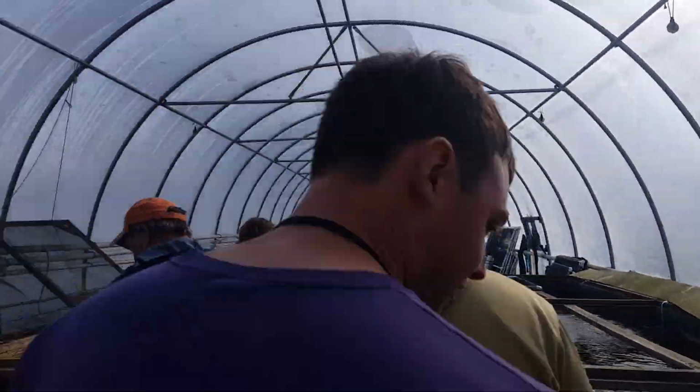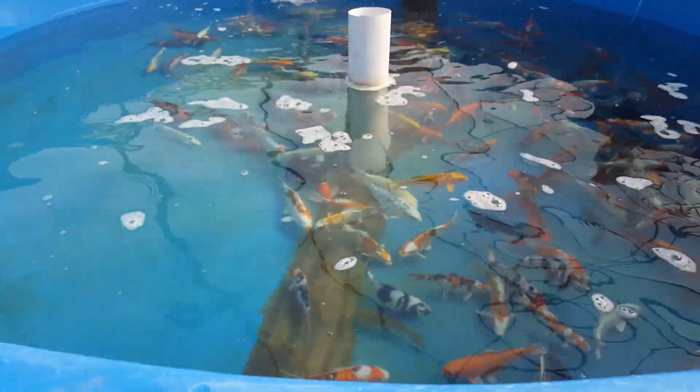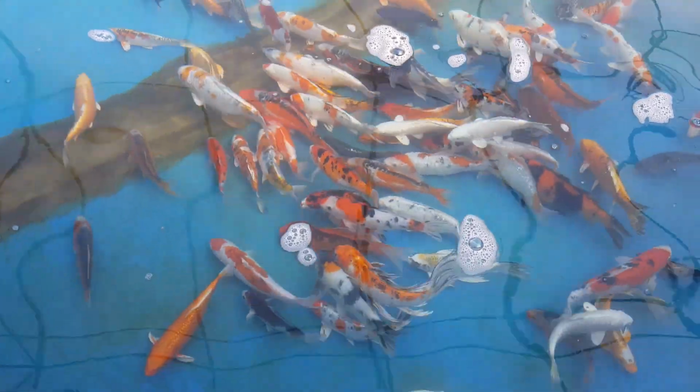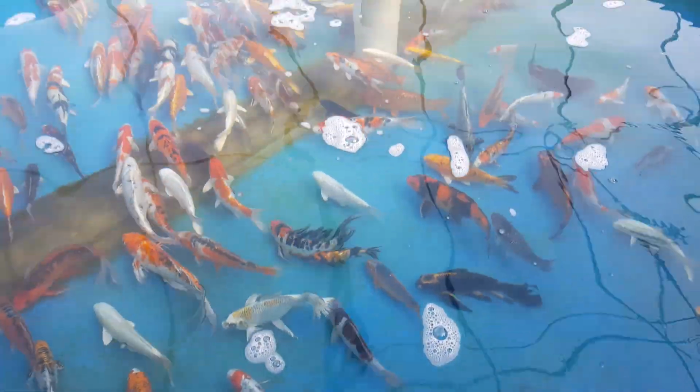One thing I want to guide your attention to as we walk through this next building is notice how these tanks are made. They're just made out of plywood, some of them with liner, some of them with just rhino lining, and I just think that's phenomenal. You don't have to have thousands and thousands of dollars to have a nice pond in your backyard if you want koi. You can just make a tank out of plywood and liner and you're good to go.